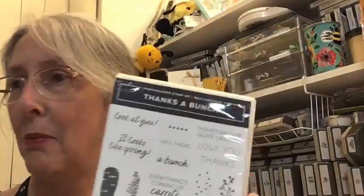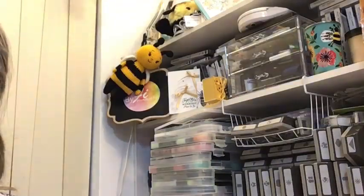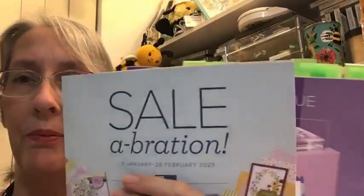And I've got something to show you. I'm going to play with the Thanks a Bunch stamp set. That's in the Celebration. Let me just grab the Celebration catalogue. The mini catalogue is out, it's this one. And we've got the Celebration as well.